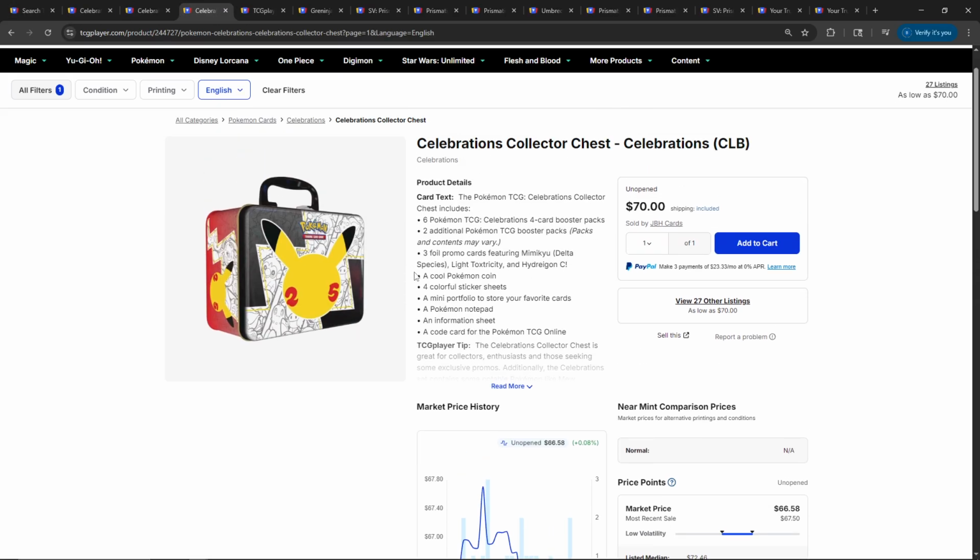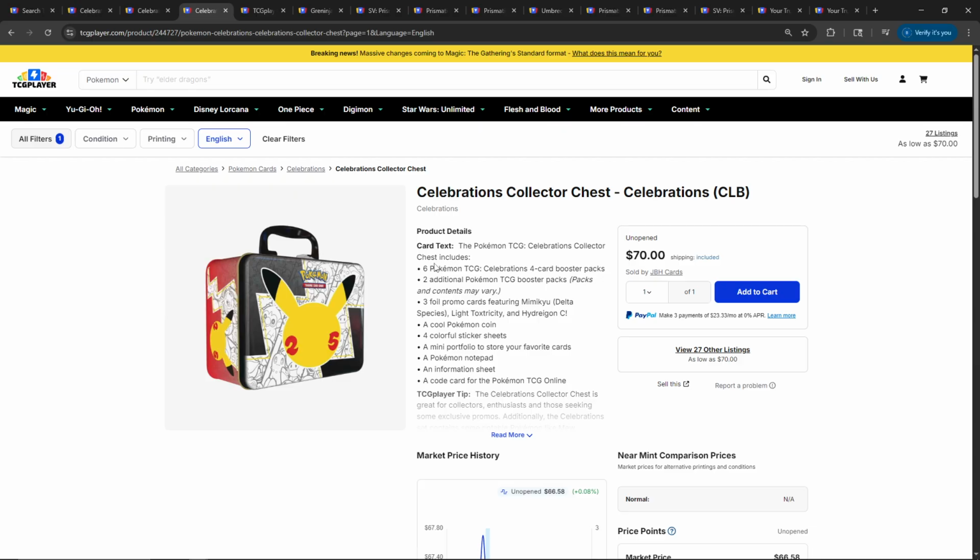Next up, we have the collector's chest. The really unique thing is, I pick my products when I want to showcase them in these videos, because I don't want to go over the whole set. That will take forever. But there's a few products. The collector chest is a really interesting product because it's really unique. And the one cool thing about it that I like personally is that you really don't get a lot of collector chests in Pokemon, right?